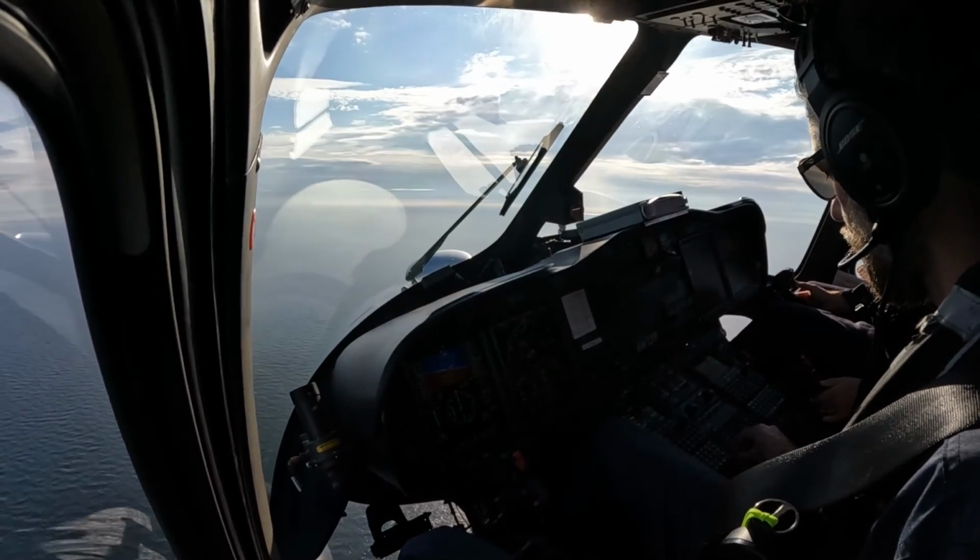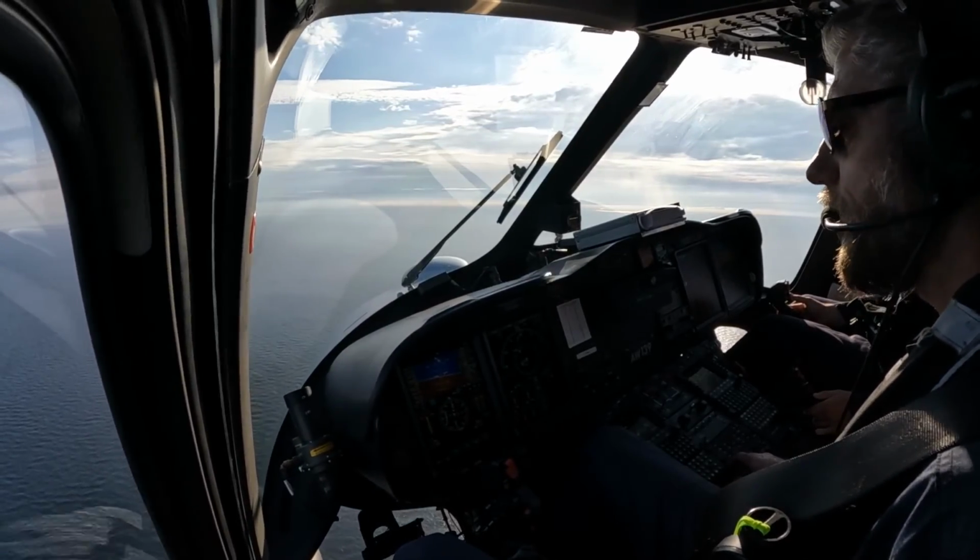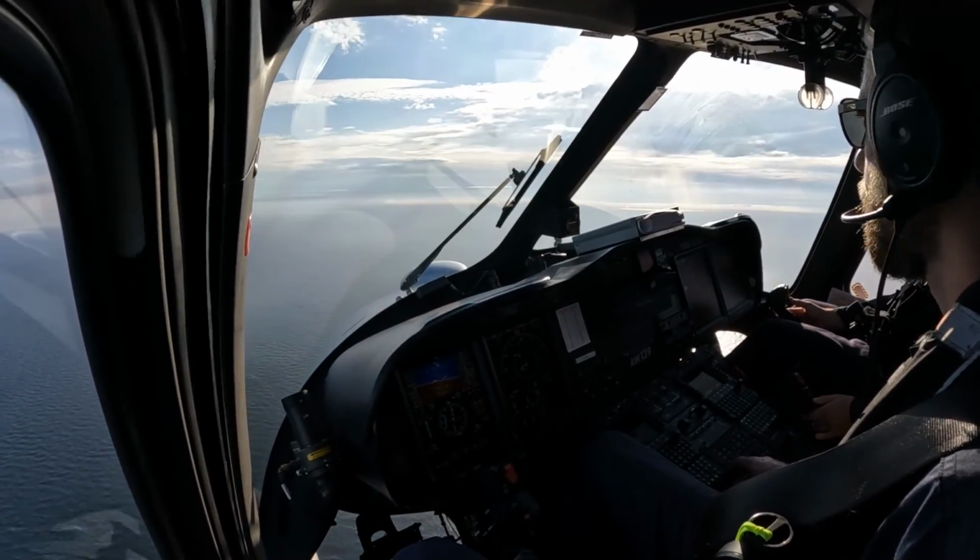Also because my intended routing will be a visual approach since it is very nice weather. So I've asked him to level off non-standard altitude 2,000 feet and ask for the arrival clearance via Lergo, which is the entry point. Bluebell 15 Alpha, Lergo to hotel, non-standard 2,000 feet, runway 21. Lergo to hotel, non-standard 2,000 feet for the runway 21, and we'll stay with you, Bluebell 15 Alpha.